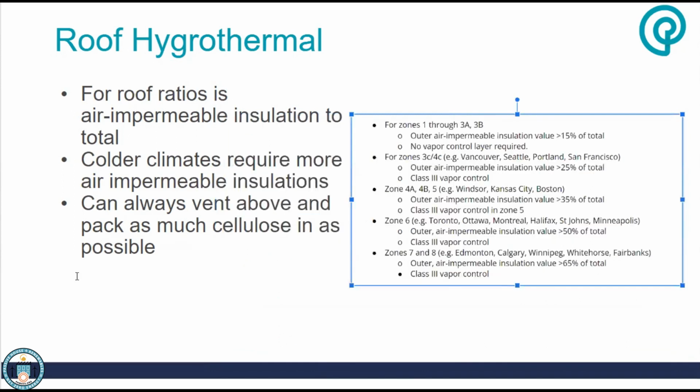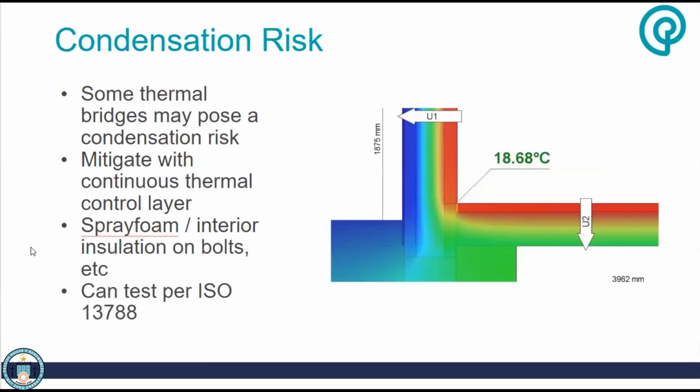On the next slide, we should have a little bit about condensation risk. Some details in thermal bridging may need to be tested for condensation risk.